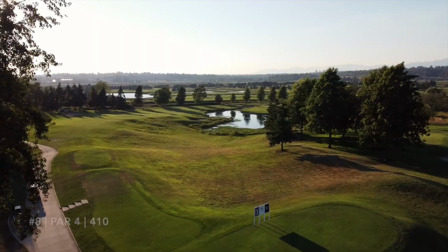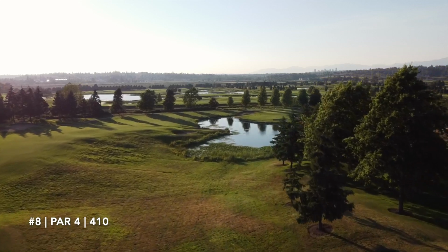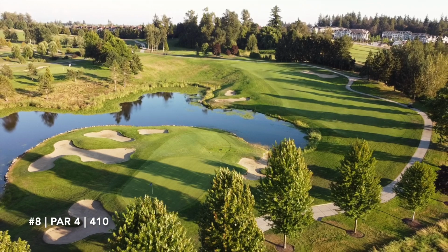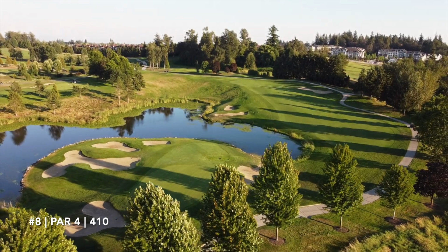Moving on to number 8, par 4. Normally you can go for the green, you can see how that sweeps around, but there is a fairly large landing spot and chances are you'll end up in a bunker without the water.